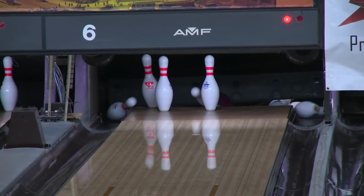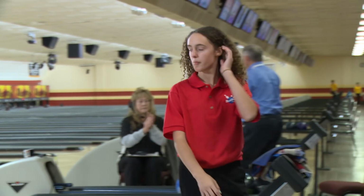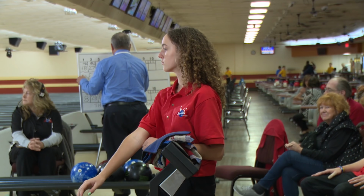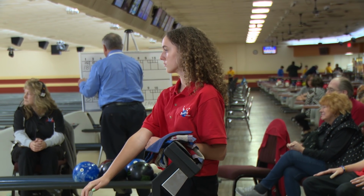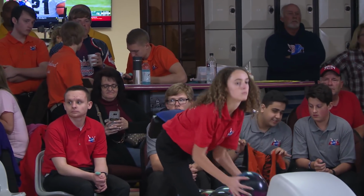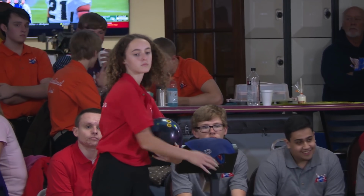Looks good. Oh, she left that 4-5. We saw that earlier today. We did. Maybe she can show us how to fit it between them. That's right. She needs to make this spare to stay close in the match, because now Thunderbowl is forged out to a 1-pin lead.